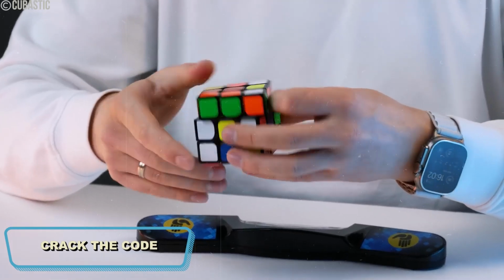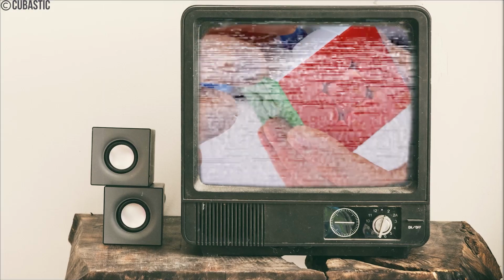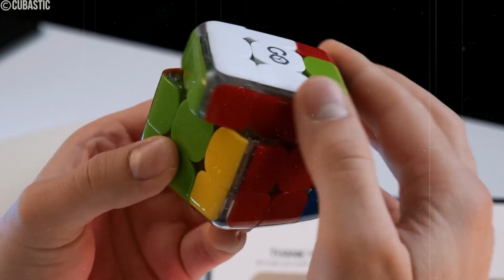time they'd crack the code. But, spoiler alert, it often stayed unsolved. It made you feel like a genius when you almost got it, but question your choices when you had to start over.